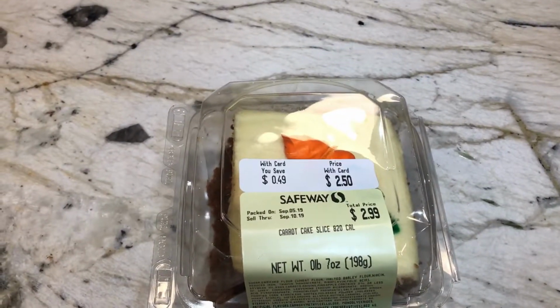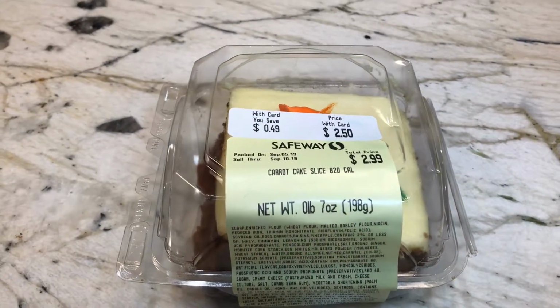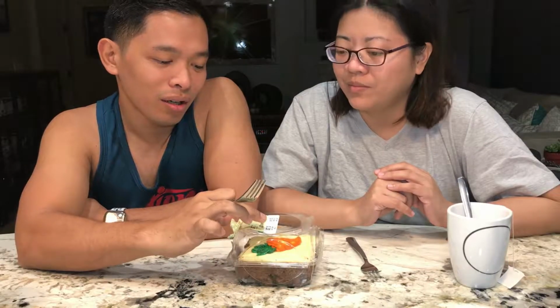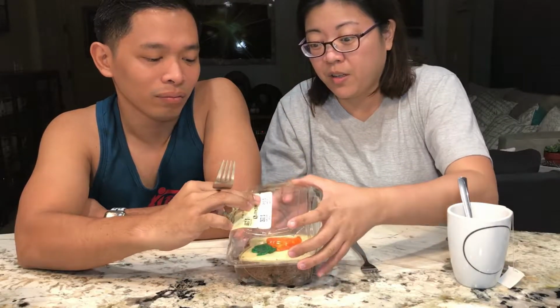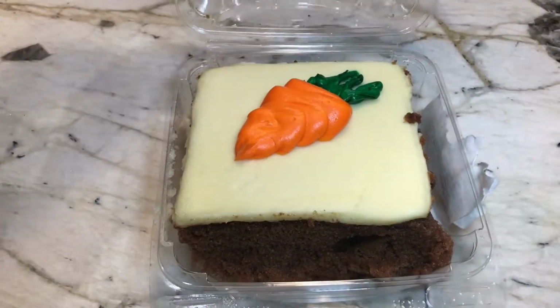Kita nyo, nandun yung price niya, yung price pag kumuha ka ng membership or rewards card. So, nakatipid ka ng 50 cent. Magkano yun? 25 pesos. Pero dito, ang cost niya talaga ay 2.99. So, almost $3. So, 150 pesos. Pwede nga nila benta to sa Pilipinas ng 200 plus eh, kasi malaki. It's not mabigat siya. Medyo siksik. And, ganda rin ng design.